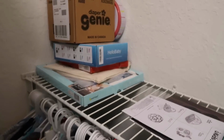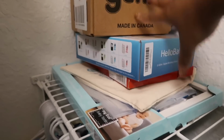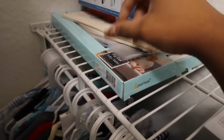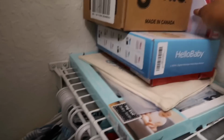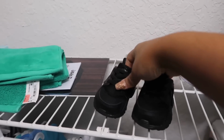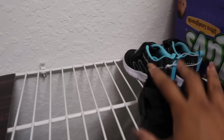And then this is honestly just little miscellaneous stuff. This is refills for the diaper genie that I have. His baby monitor I don't use yet because he doesn't sleep in there. And then just a little board that I got, some baby print things, just little extra stuff lying here. And then I also have two little pairs of shoes for him, even though he's not old enough. Well, he could wear shoes, but his feet aren't big enough for these yet.